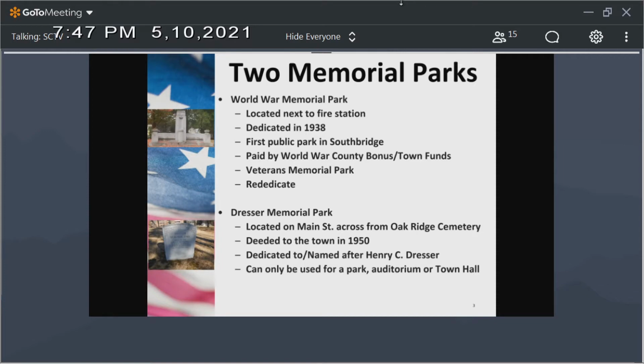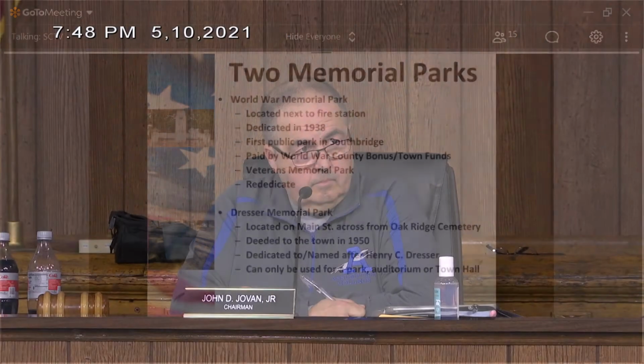Also, they utilized town funds at that time. And overall, it was a $30,000 project. About $12,000 for the monument, about $18,000, I believe, for the purchase of the park itself, or the property.